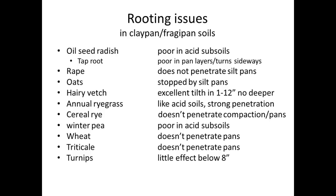Oilseed radish doesn't like acid subsoils. And typically when we get a claypan layer or a fragipan layer, or a plowpan layer with its acid at 12 or 14 inches, the radishes will hit that and turn sideways. And even the taproot will go sideways. Got to be aware of that. You may need to put in some other cover crops to open some pores up to allow the radish to root deeper, because the radish won't do it on its own unless it gets some help. That's why we mix it with other things. We mix it with cereal rye, we mix it with ryegrass to allow it to get deeper rooting.